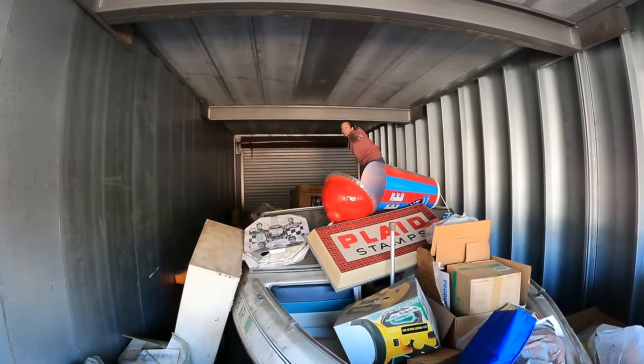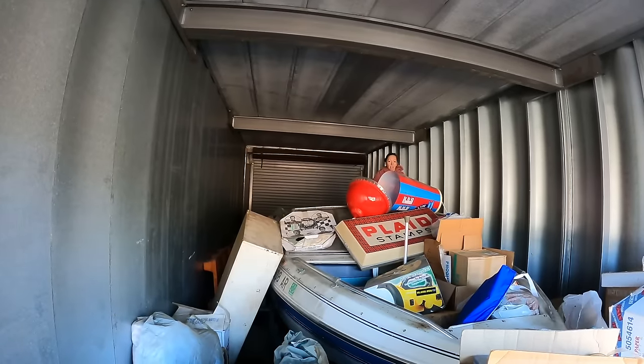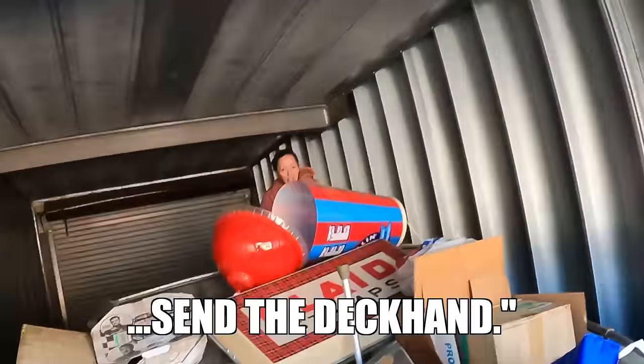She's finding all the good stuff way in the back. The back is just as jam-packed as this. Be careful. If I don't make it, send the deckhand.